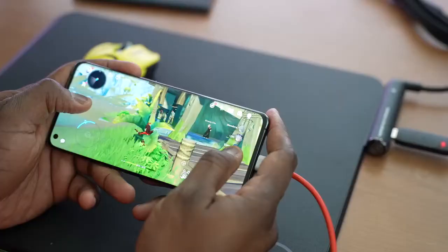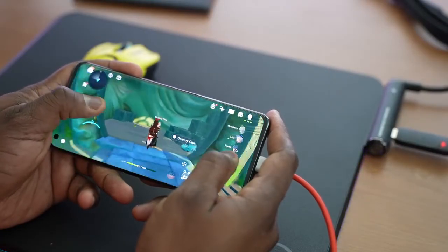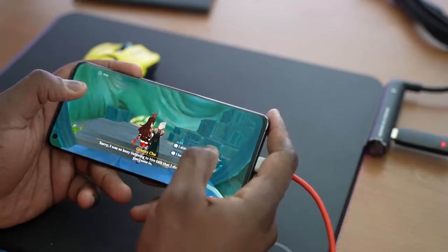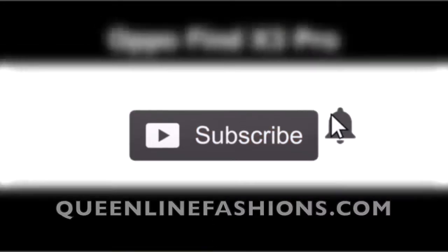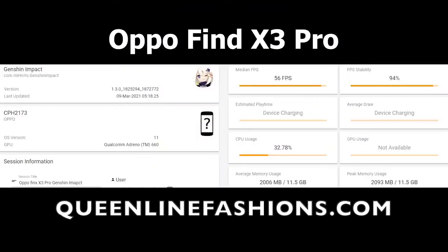Now, when it comes to stats and specs, let's take a look at Genshin Impact on both devices. The S21 Ultra here is the Snapdragon version, and this is also a Snapdragon Oppo Find X3 Pro. Playing Genshin Impact for 30 minutes on both devices, the S21 Ultra comes in at 51 frames per second, which is much lower than we'd expect, while the Oppo Find X3 Pro comes in at 56 frames per second, which is great.